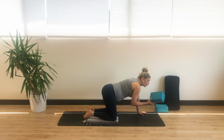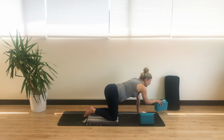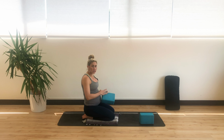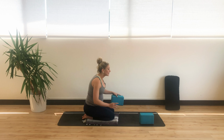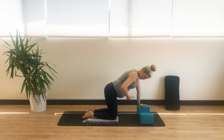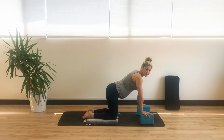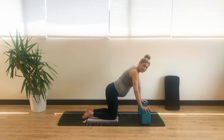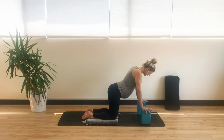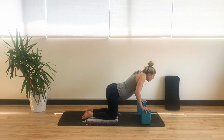Now take a moment, go ahead and grab your blocks or whatever you have that's similar, because we're going to use this as we bring the foot forward, and it's going to create a lot more space. As we have this growing belly, it's much harder to bring that knee up close to the chest. So using blocks or something similar to help elevate you, you can see how it creates that much more space between my torso and the floor. So super important to have something to support you, especially as we continue to move about the practice and continue to grow.